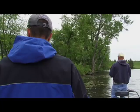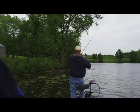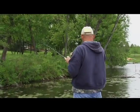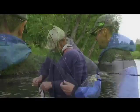They are really letting me know it too when they eat it. There you go. Same size? I think so. Two pounds of fish and five pounds of grass.